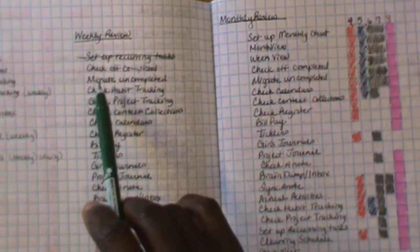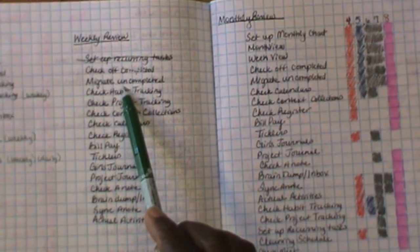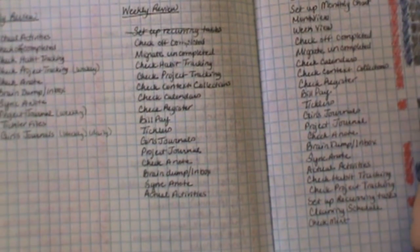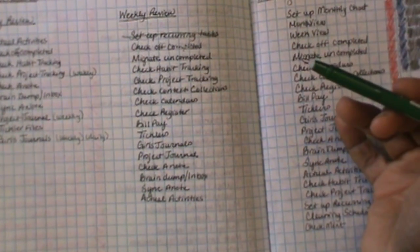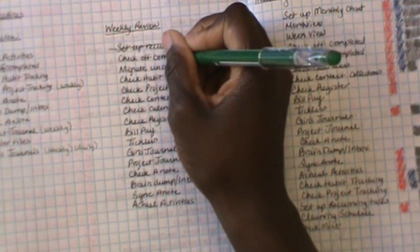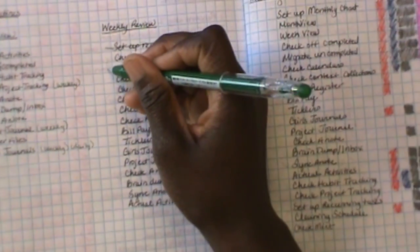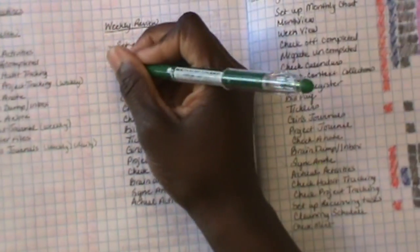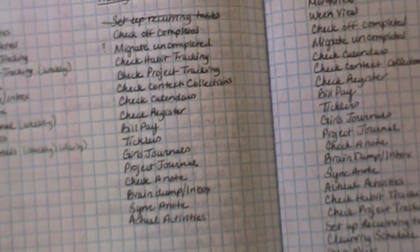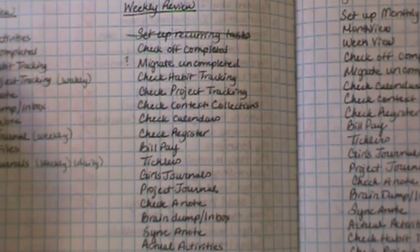So check off completed tasks, migrate uncompleted tasks, and in this situation, migration is not necessarily needed as much because of the way I have things set up. The task is just there on that page and I can still see it. I see it all the time. So I don't necessarily feel like I need to write and rewrite things to have it be cemented in my head anymore. So this is probably something that I'm not sure about. That might happen when I run out of space on my weekly collection that I have there of tasks.